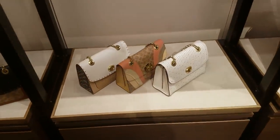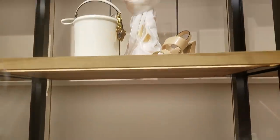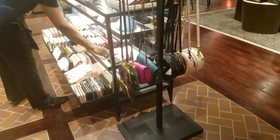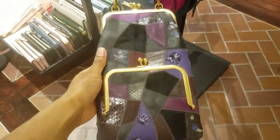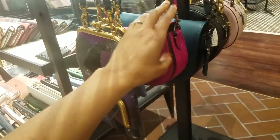That Parker, I have the black one. The quilted Parker is so pretty. Are these on sale also? Yes, those are on sale. Whole section right here. Oh, good. So we're in the sale section.